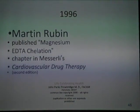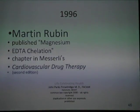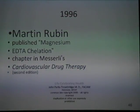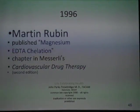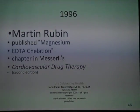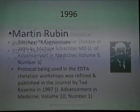Martin Rubin, remember he was the one way back in the late 1940s that first got a patent on it. He published in Cardiovascular Drug Therapy in 1996 a chapter on magnesium EDTA chelation therapy. First time it had gotten into a conventional cardiology textbook.